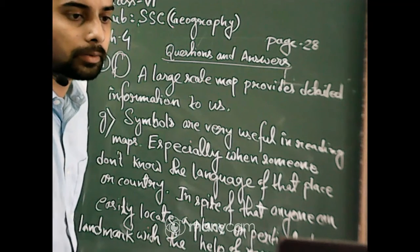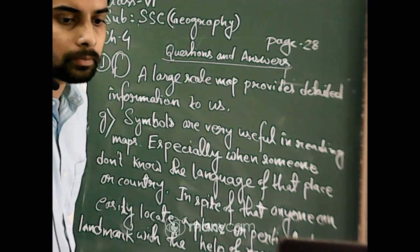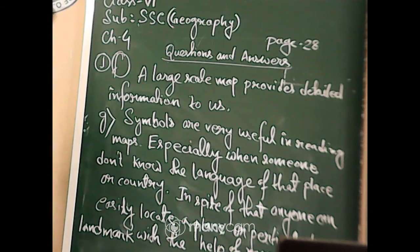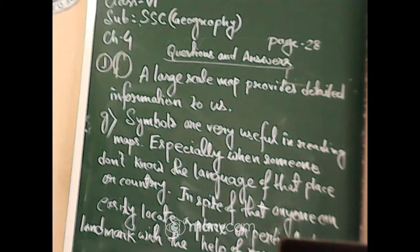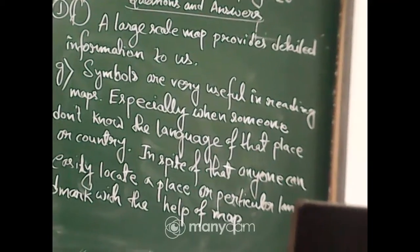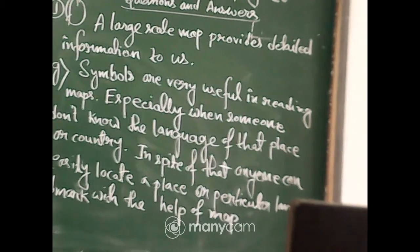I am dictating. You cannot see the board. Okay, so nothing to do, students. In my window everything is clear, though I will try. Now students, everything is clear, I think.